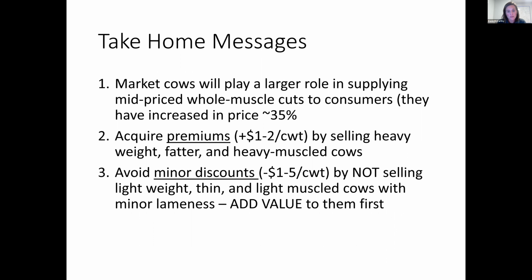There are premiums and discounts depending on weight, if they're fat, if they have muscle or light muscle, maybe we're dealing with some lameness issues. Add value to them first so you don't get dinged when you sell them to that cull market.